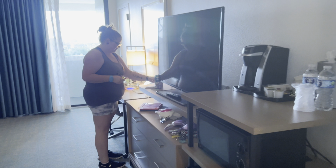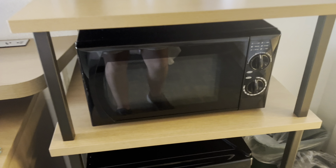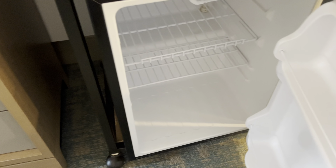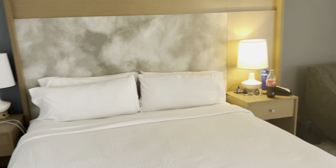Come on in, up into here. You got your nice little TV. Dresser. Microwave. A fridge that likes to get pulled out, obviously. So Brittany's standing there with it. And it is an actual fridge, it's not just a beverage cooler.